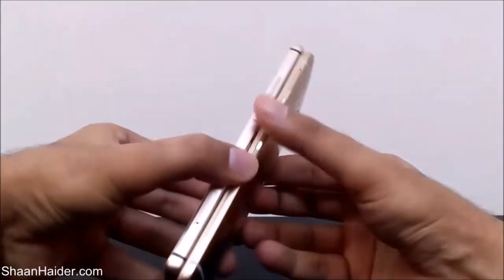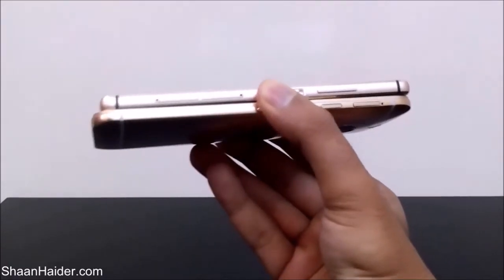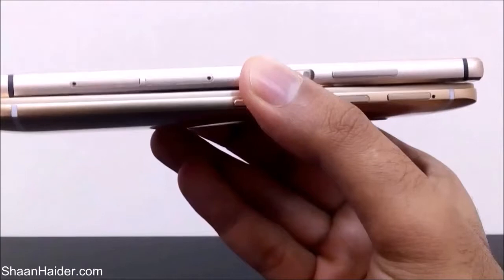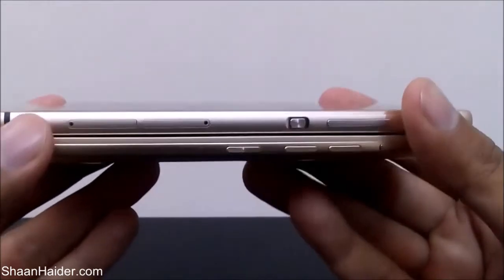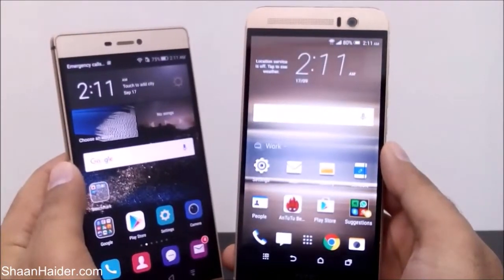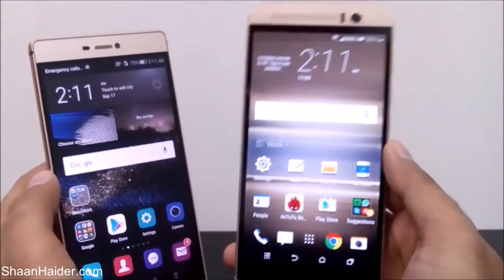Another very important factor here is that our HTC One M9 Plus has only a single SIM card slot, and our Huawei P8 has dual SIM card slots. So it's a very important factor for many people that they consider having a phone with dual SIM card slots. And in our Huawei P8, one of the SIM card slots can be used as a memory card slot. So it's a very good feature that a user can decide whether he wants to use two SIM cards or he just wants to use one SIM card and one memory card. At least he has the option to choose.